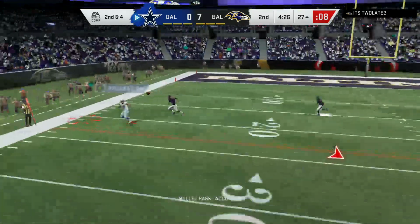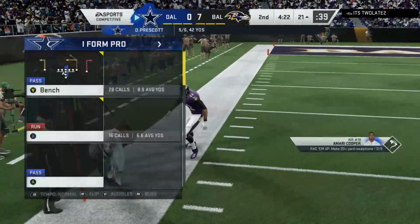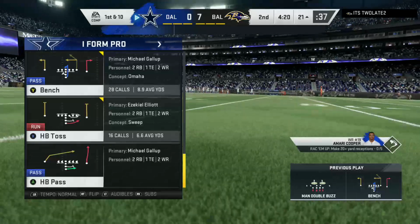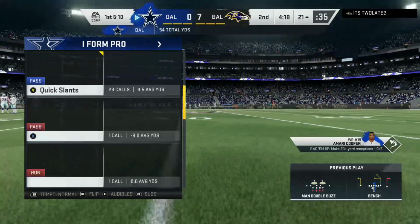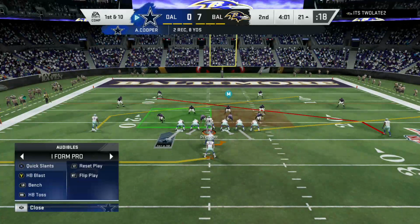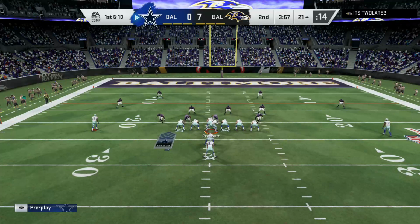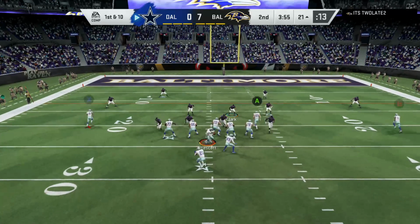To throw again on 2nd down. Prescott looking for Cooper. That's complete. And he'll be brought down at the 21, just shy of the 20 in the red zone. 6 yards the pickup, and that's a 1st down. Prescott going to come up 1st and 10. And he's 5 for 6 now throwing the ball on this drive.